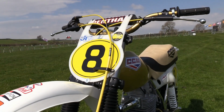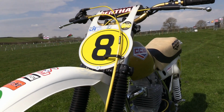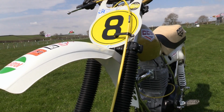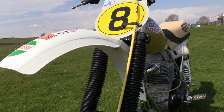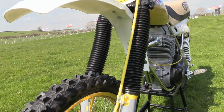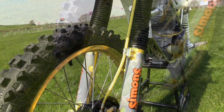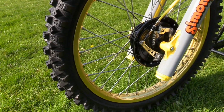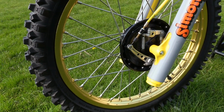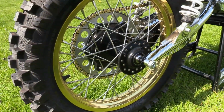But as I mentioned, this CCM's not a fully stock example from 1979, because it does have a set of different suspension units from the CCM originals, and these are 43mm Showa suspension parts taken from a 1983 Honda, because Jem's original intention is to get a top rider to race this bike on the track, so he didn't want to go with the lesser quality CCM parts.